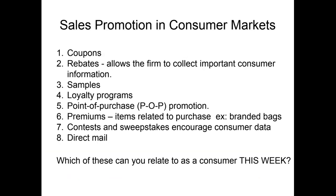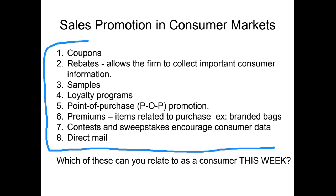How many of these have you seen as a consumer this week? How many of these? Of those 8, how many have you seen this week or experienced? John's got 4.